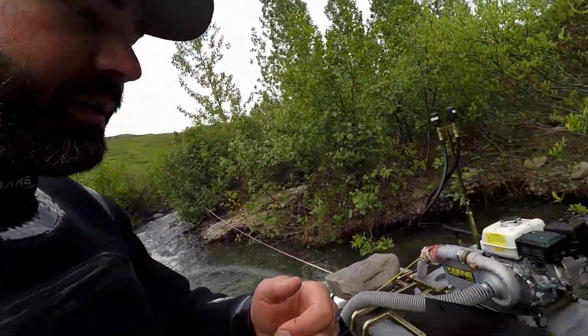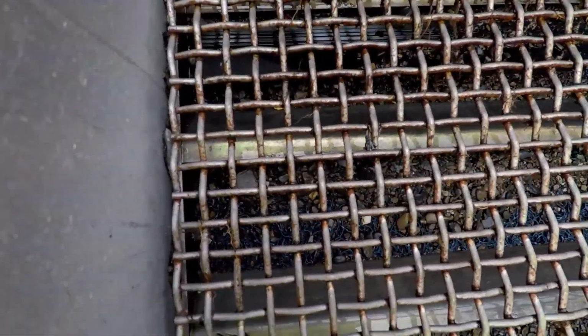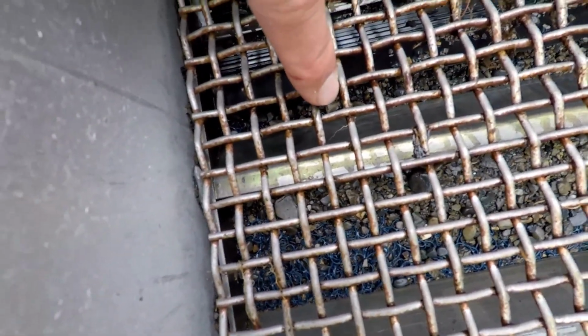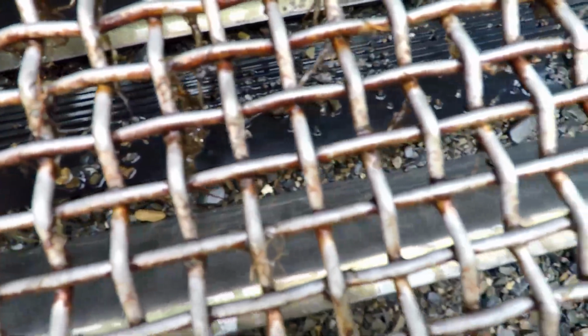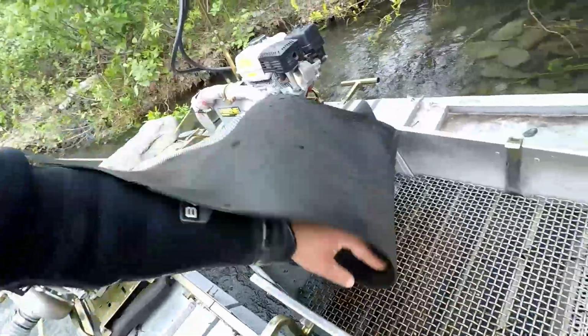It's my turn in the water, changing of the guard here. Just checking the box really quick. And I don't know if you can see through the grates there. There's a nice couple of pickers starting to show up and collect here in the box for us. So I'm excited. We're gonna get back to it.